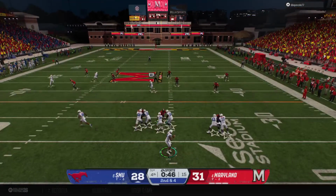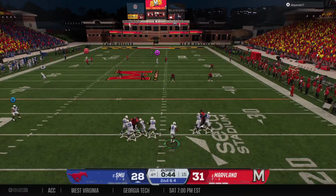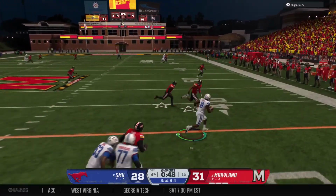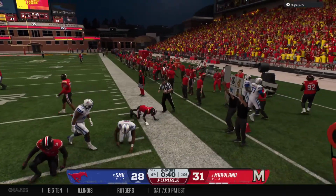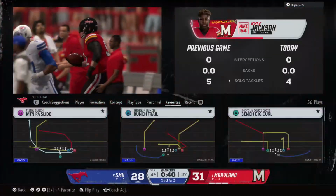Off play action, he's looking to throw. Using his legs here. The football comes out. Looks like the defense has it for a takeaway. Oh, my God.